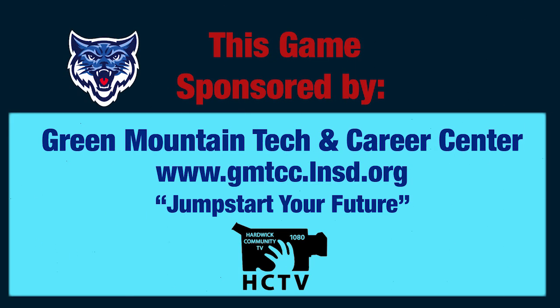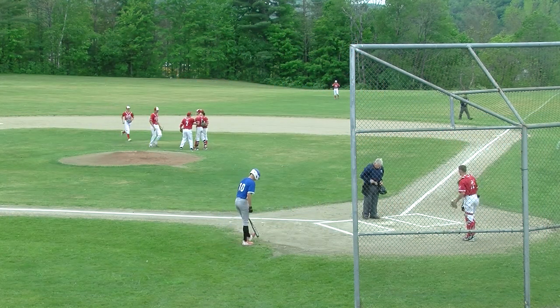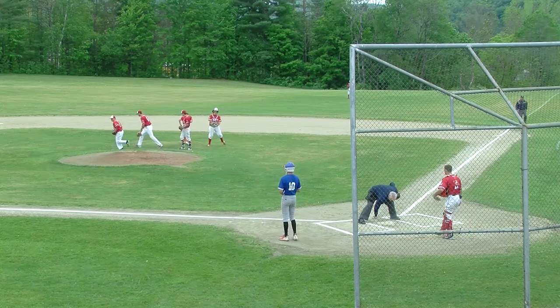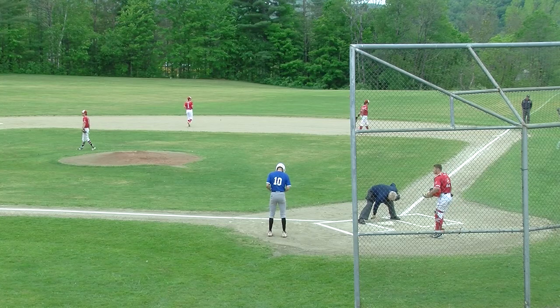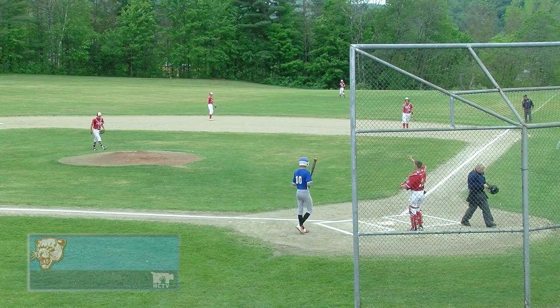And folks, as we get ready to get underway here, as you see Montgomery whips it down to second base, and we are going to get going here. Zeke Dubois stands in for the Vergennes Commodores. He'll face Rooney for the Wildcats. See Rooney taking a couple deep breaths before he steps on the mound. He'll be toeing the slab today.